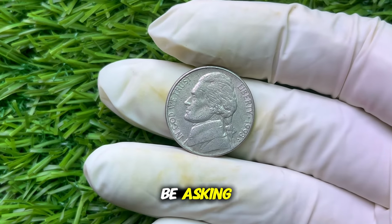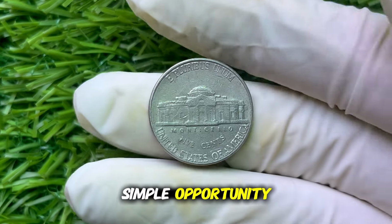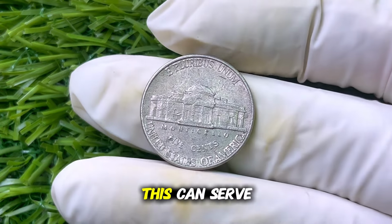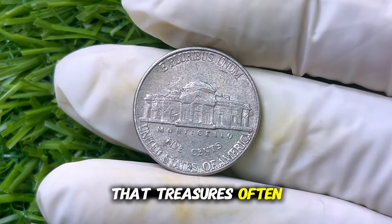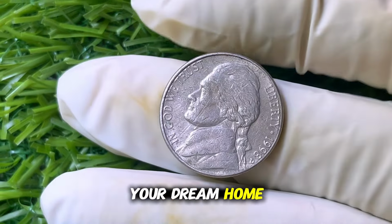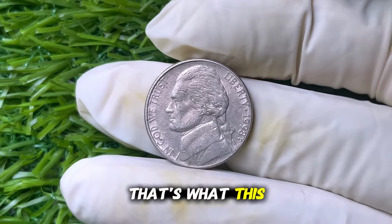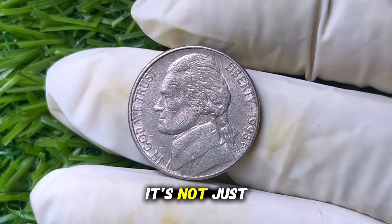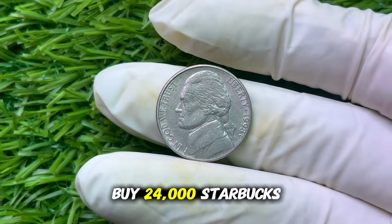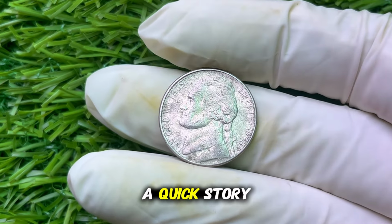Now, you might be asking, why should I even care about an old nickel? The answer is simple: opportunity. In a world where financial freedom often feels just out of reach, rare coins like this can serve as a powerful reminder that treasures often hide in plain sight. Imagine the possibilities: clearing debt, buying your dream home, or even funding that luxurious retirement you've always dreamed of. That's what this nickel represents. It's not just a coin, it's a ticket to a new chapter in life. Or you could buy 24,000 Starbucks lattes. Your choice.